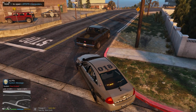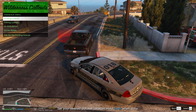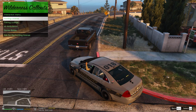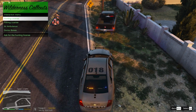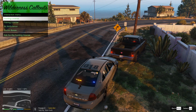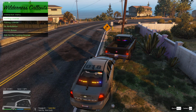All right, buddy, this isn't going to do it. So I'm going to try to get him. Right there. Perfect. We're going to get up here. We're going to be pretty darn close to him. So, dispatch 222, I'll be out on Procopio and Polito, northbound, with that Black Bison, solo felony stop. Not solo felony.